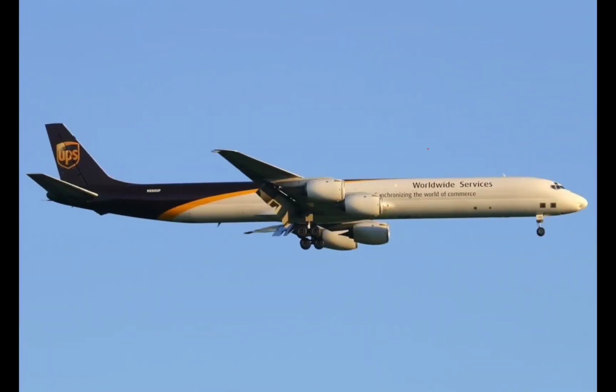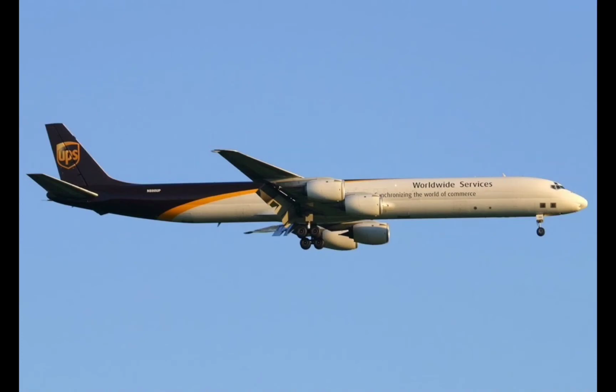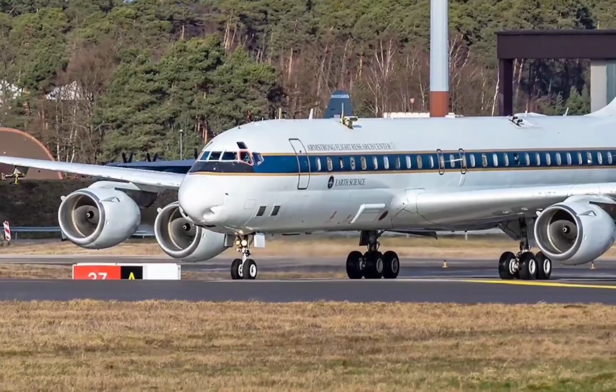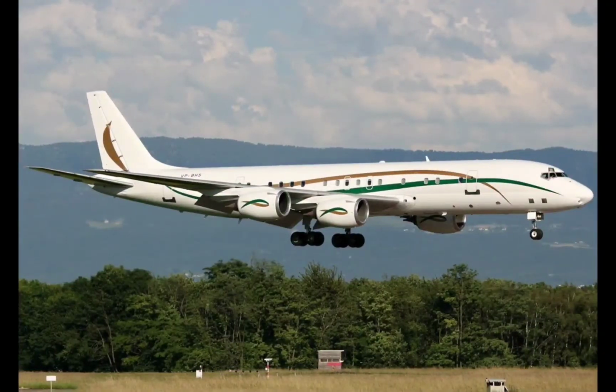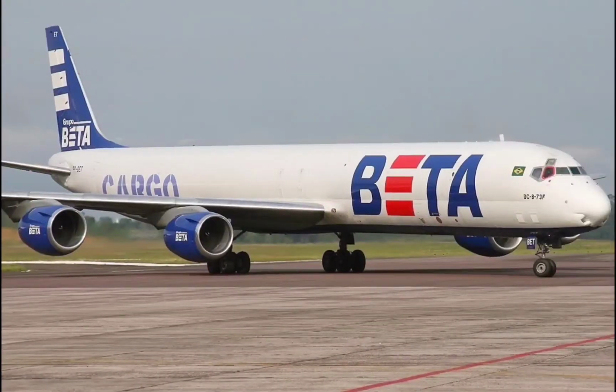UPS retired theirs in 2009. Fun fact, it was their very first aircraft back in 1988. It was this DC-8. NASA's again. This is a private example, meaning that it's privately owned. This was one that was used until about 10 years ago in Brazil. The airline went bankrupt. And not too long ago there was an auction to buy this aircraft.